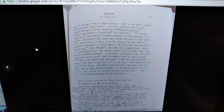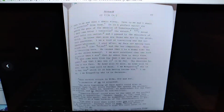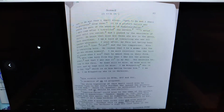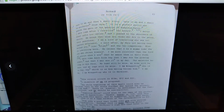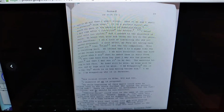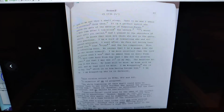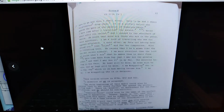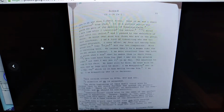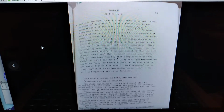I am more excellent than the Lord of places when I see that he makes them in their form. I have come here from depth that I may see the growing plant, that I may see it in my day. The mansions being long to his face. My head will be mine, my arms will be mine, and my legs will be mine. I am wrapped up who is in depth which is on him having become him. I am he. I am wrapped up who is in darkness. All right.